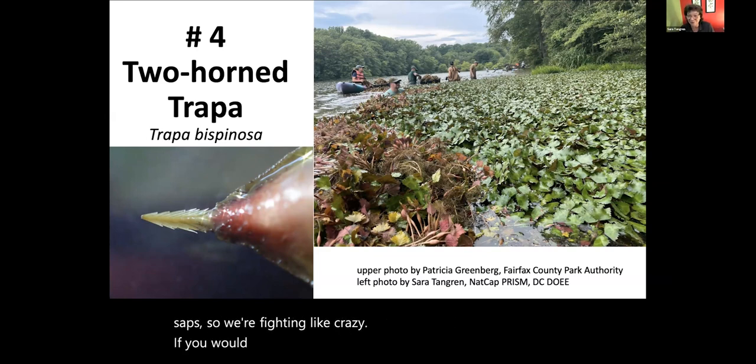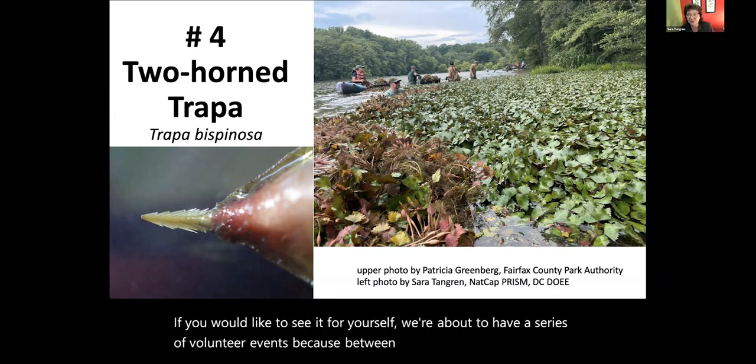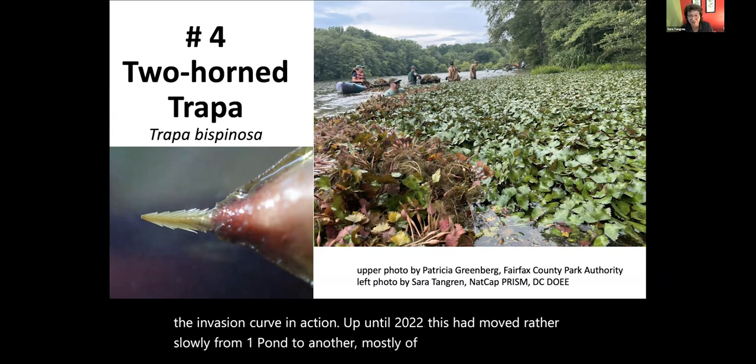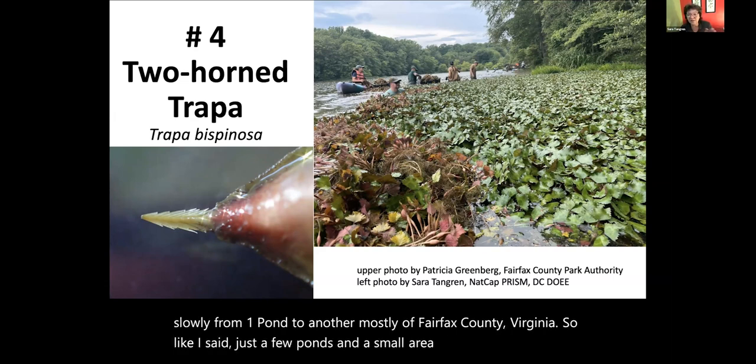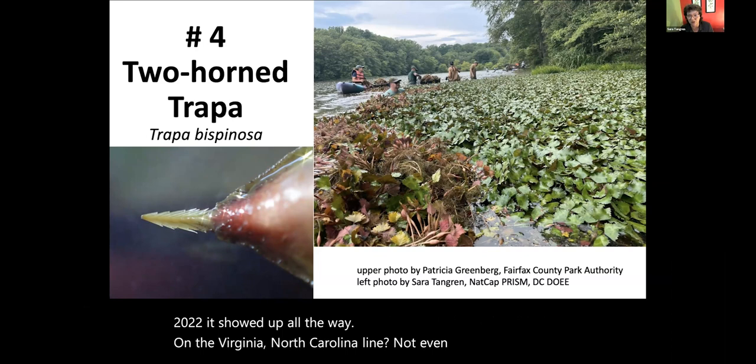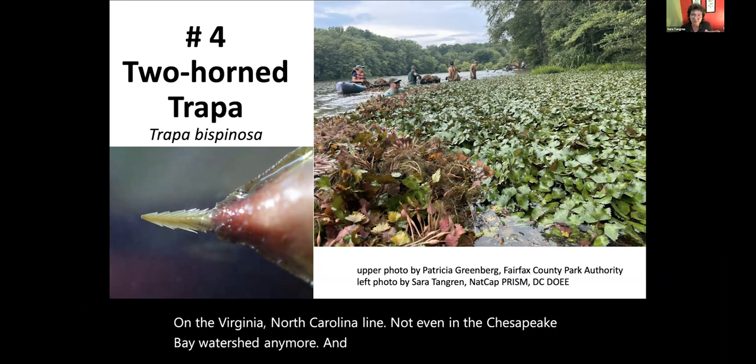If you would like to see it for yourself, we're about to have a series of volunteer events, because between 2021 and 2022, we got to see the invasion curve in action. Up until 2022, this had moved rather slowly from one pond to another, mostly in Fairfax County, Virginia. So like I said, just a few ponds in a small area, and all of a sudden in 2022, it showed up all the way on the Virginia-North Carolina line, not even in the Chesapeake Bay watershed anymore. And it crossed the Potomac somehow, we don't know how.